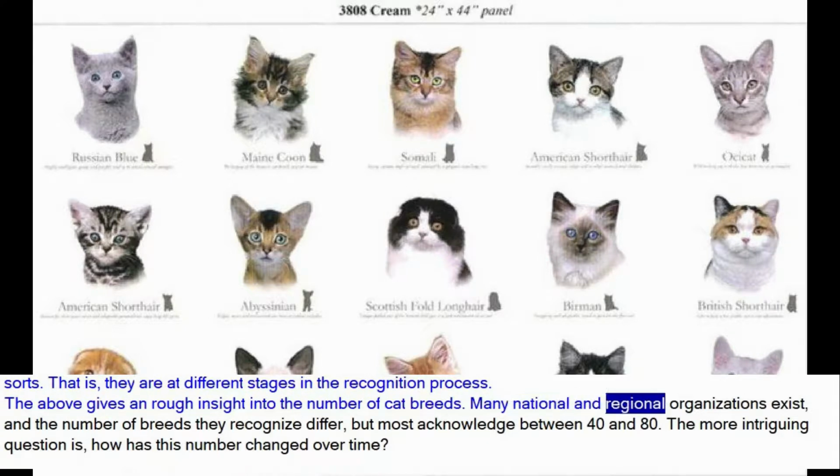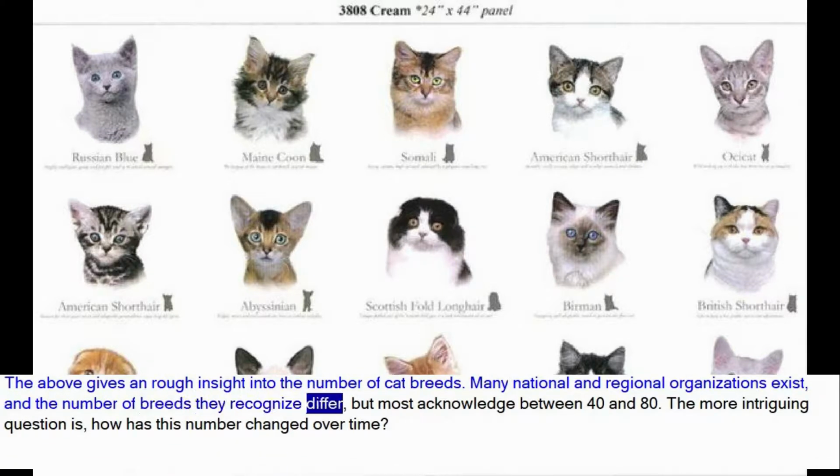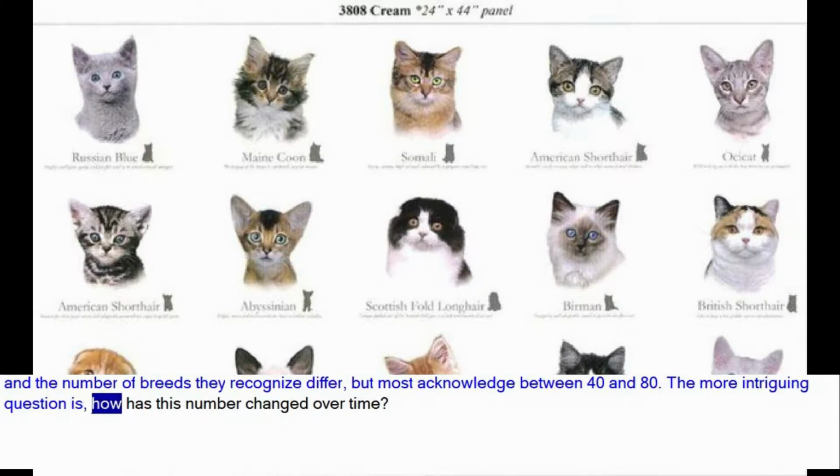Many national and regional organizations exist, and the number of breeds they recognize differ, but most acknowledge between 40 and 80. The more intriguing question is, how has this number changed over time?